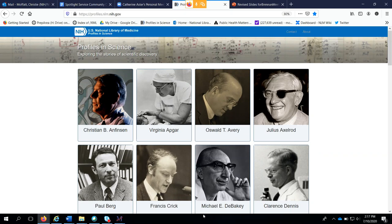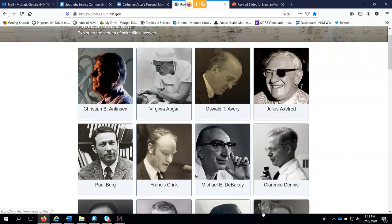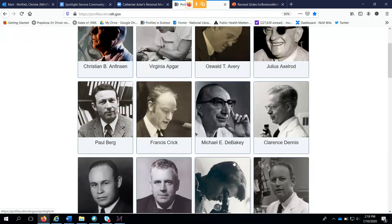So here we're looking at Profiles. What is Profiles? Profiles in Science is an online archive of more than 30,000 digital manuscripts documenting the history of science, medicine, and public health in the 20th and 21st centuries. Selected from our archives and manuscripts collections of the library's History of Medicine Division. We also have collections from collaborating institutions, including in 2007 and 2008 with Stanford on the papers of Paul Berg and Arthur Kornberg.